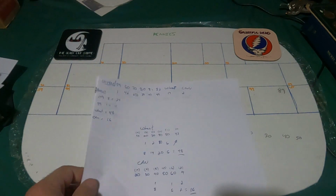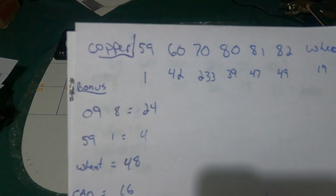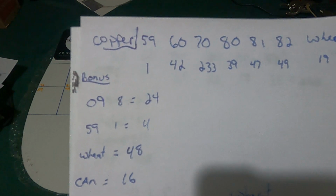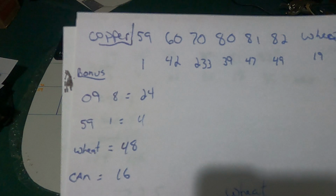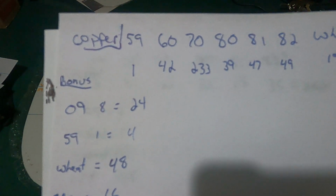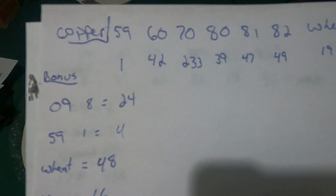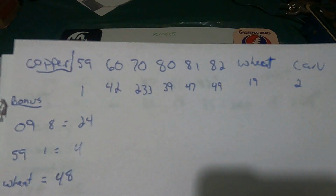In conclusion, here's some of the stats. Copper count would have been 1959, we had one. 1960s, we had 42. 1970s, 233. 1980, 39. 81, 47. 82, 49.